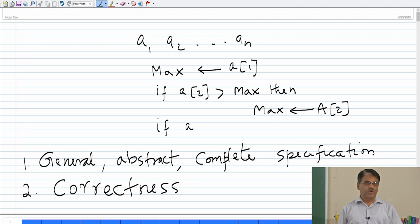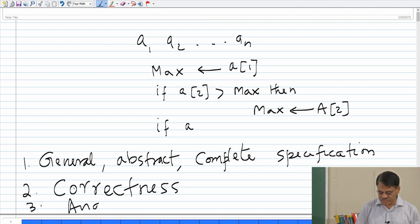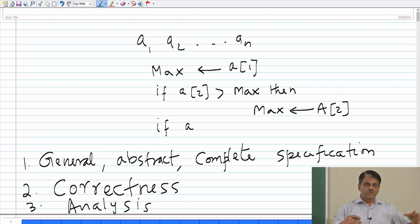So correctness is important. And then the third thing is the analysis, right? Running time analysis. How much time the algorithm takes. So last week's experience is all about all of this for some simple problems, and now we are getting into more complicated problems. So all of these are becoming a tad more difficult.